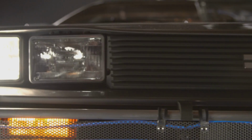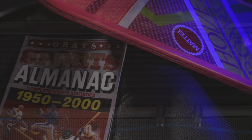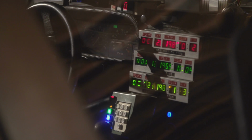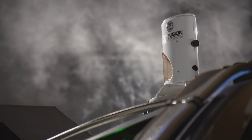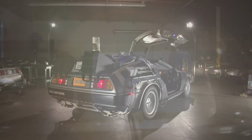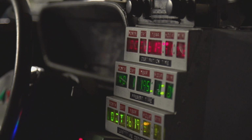You can't talk about DeLorean cars without talking about Back to the Future. In the earliest versions of the script, they had intended to use a refrigerator as the time machine, and quickly realized that they didn't want kids climbing into refrigerators, because back in the day they had doors that couldn't open from the inside, and they decided it would be easier to use some kind of an automobile. Since the company went out of business, it's been the greatest thing to happen to the DeLorean car.